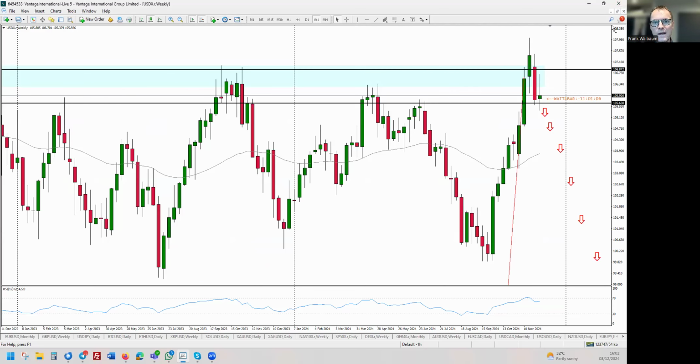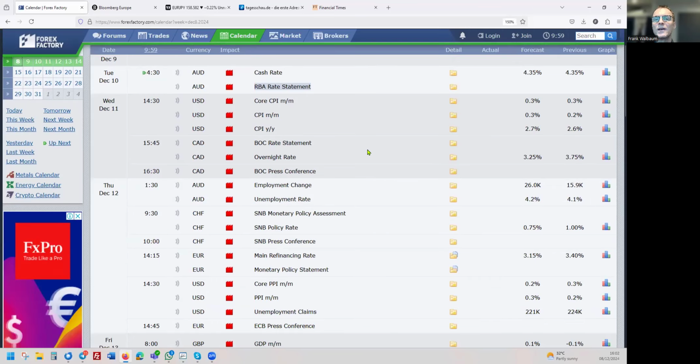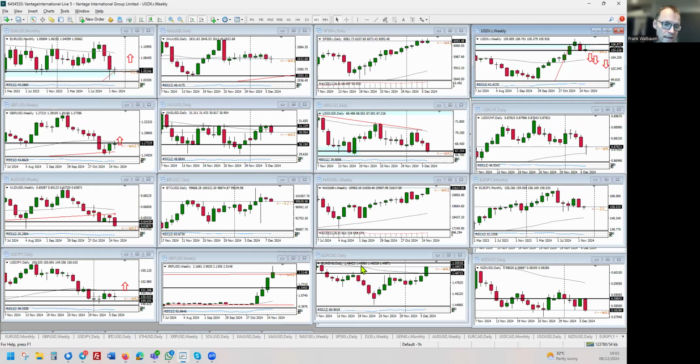But obviously, other currencies are quite impactful in this conglomerate of bigger things. Why? Because we got further information here from other central banks. Bank of Canada is going to adjust rates potentially as well. Overnight rate going to be adjusted by 50 basis points to the downside. This could also cause some momentum in the US against the Canadian dollar currency pair. So let's examine that one.